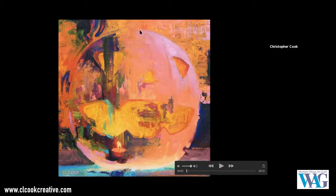I created this cruciform design, which is where you have a horizontal and a vertical energy that converge near your focal point. It doesn't have to be exactly where your focal point is. In this case, it's pretty darn close. However, the line of these darks lands just off to the left. And then of course you're automatically brought into the area of most detail, which is this candle.